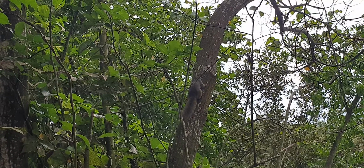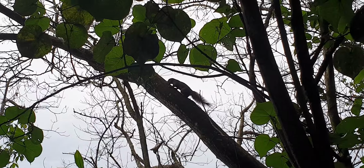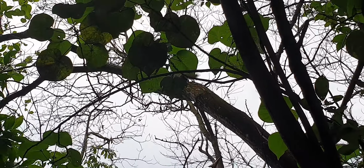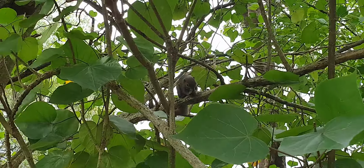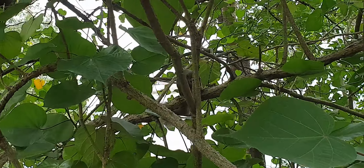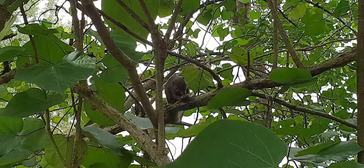Looking for food. That's a plantain squirrel. Back on the trail. This plantain squirrel has found a meal.